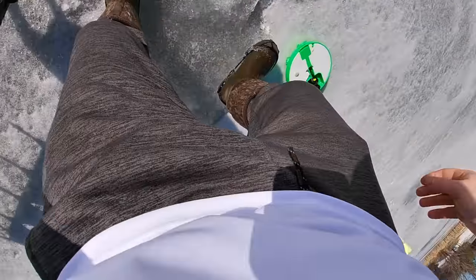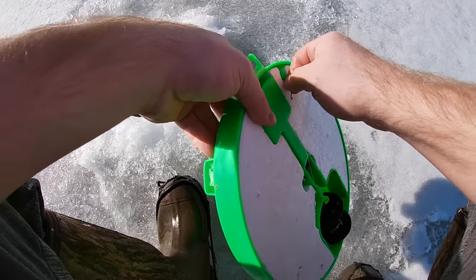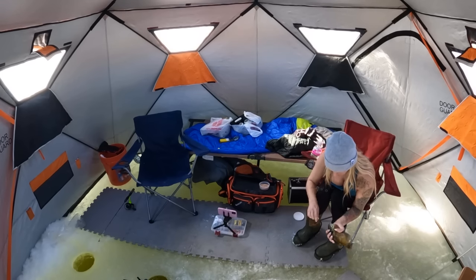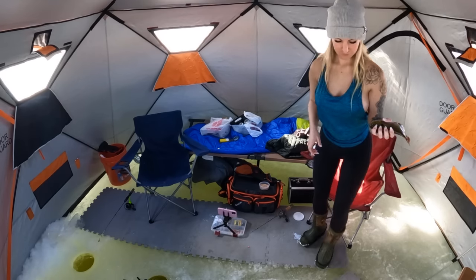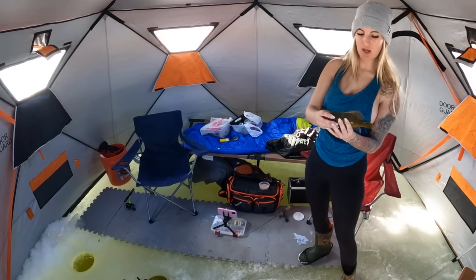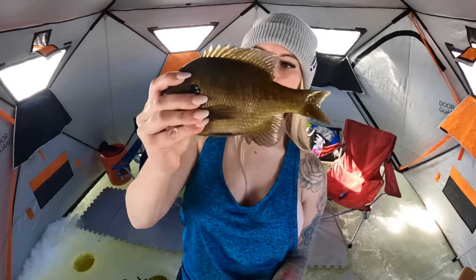A little bit more ice over here. And I think she just got one, because I heard her yell. This is a good one. Gosh. There we go. And I got my minnow back. Or my waxy worm. Yeah. I got a bluegill. It's pretty decent. Cute little guy. It's pretty decent. Better than my first one.